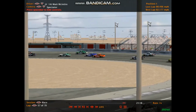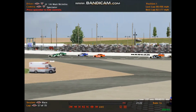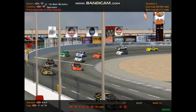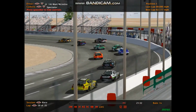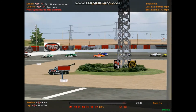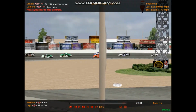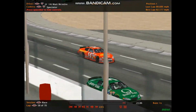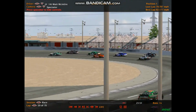Dunham trying to stay on the low side of the racetrack here if he has any hope of catching Matt McIntyre for position. But remember, the high side has cost drivers the lead here, including Nathan Hudson. Now 3 wide as McIntyre's now in a sticky situation between Quentin Moore and Phil Parker. And here comes Dunham. Off turn number 4 here. That completes number 58. We have 12 to go.